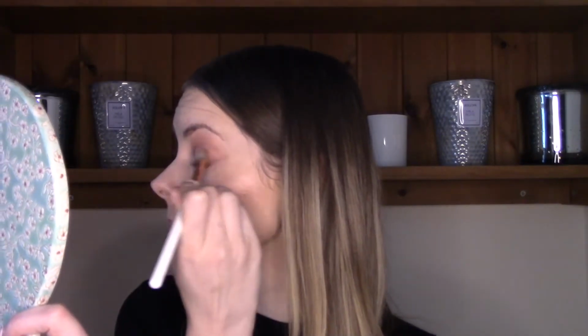Kind of wanted to try that out for you guys, but I've totally messed up my look in the process. I said I wasn't a fan of the sharp wing. Again, blend. I'm just going to blend over that.